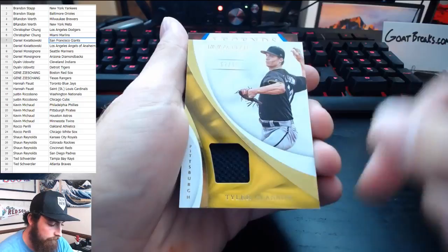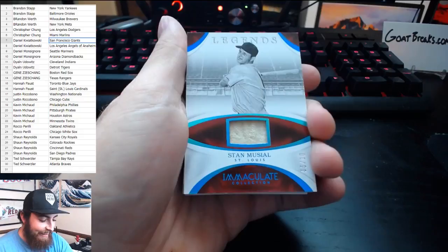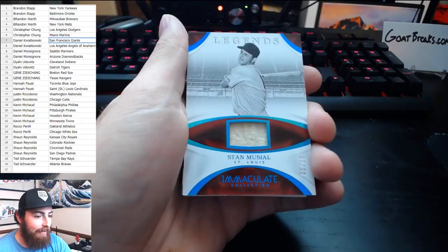Legends. Stan Musial, out of 10. Jersey card. That is dirty. That is dirty, boys. Who's got the Cardinals?